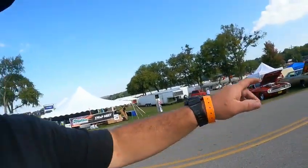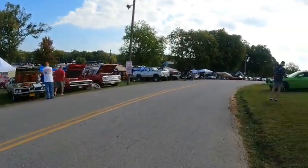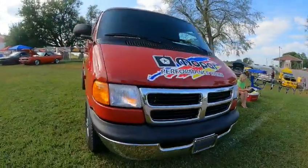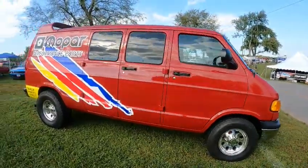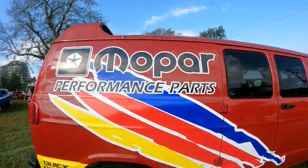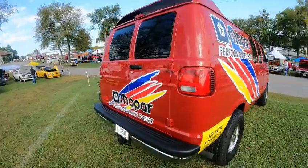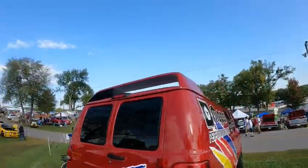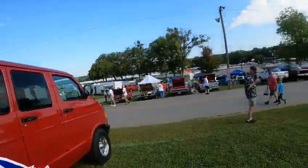Pretty cool, guys. We got a charger over here, a few 10 grill trucks. Check out this van. That's very cool. I think I may have showed this at another event not too long ago, but nevertheless, it's still very cool. Love how they done the spoiler up there. Or the wing, whatever you want to call it.